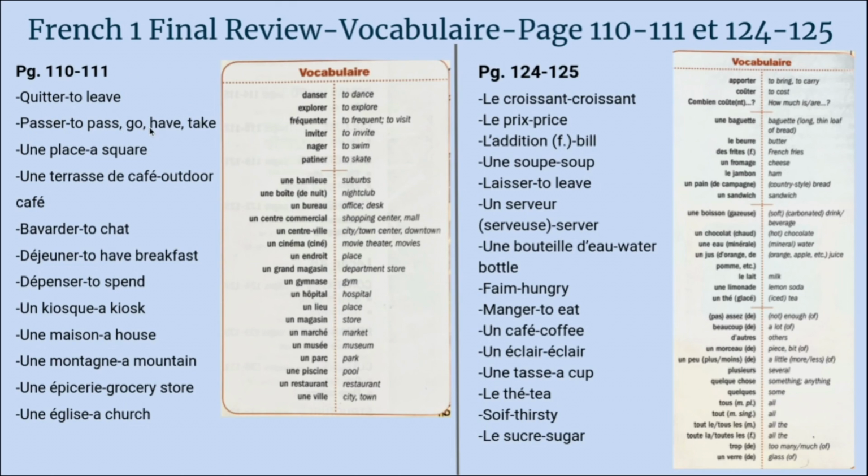Passer, to pass, to go, to have, take. Passer in French is an interesting verb because it can be used in multiple different ways, and it can translate to multiple different things in English. So in your textbook, the example is il passe chez quelqu'un, like he goes to someone's house, he's stopping by. But it could also be like to have, because in one of our units, the job unit, we did il passe un entretien, so that he has an interview. So it can be used in multiple different things, just keep that in mind.